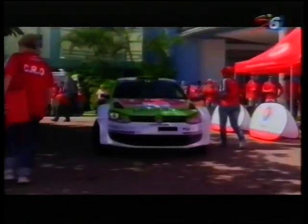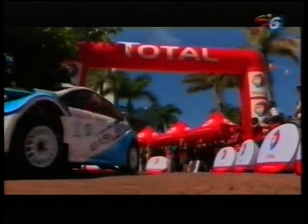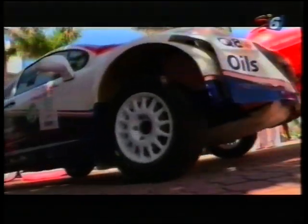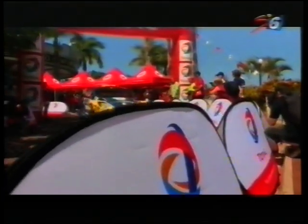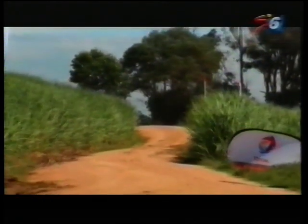Japie van Niekerk is the first to leave the total start ramp, followed by the Basil Reed Ford of Jan Habig. The SAC Peugeot of Hein Latergan is next, ahead of the Sasol Ford of Williams and the Castrol Toyota of Johnny Gemmell. This is stage 1 of the Total Tour Natal.